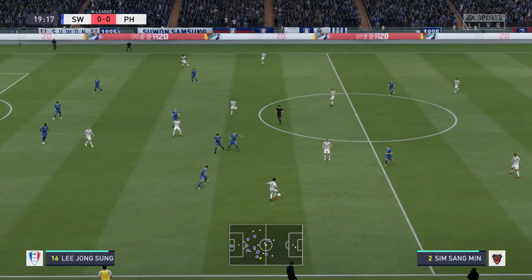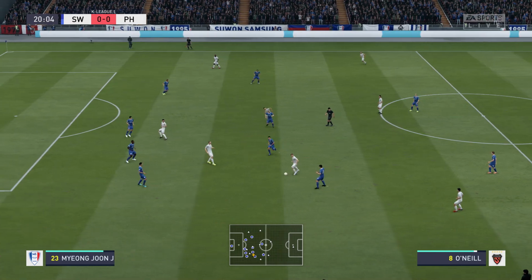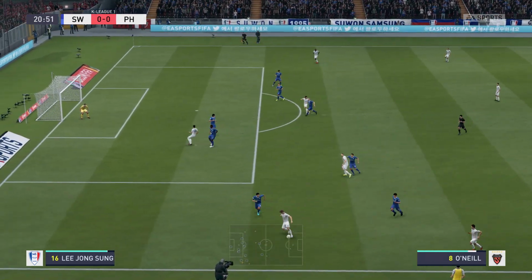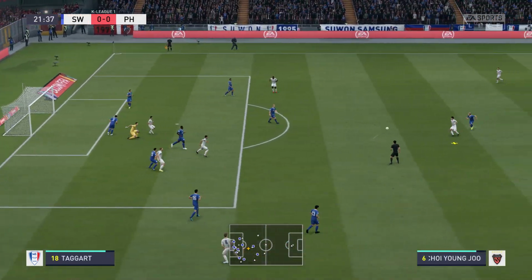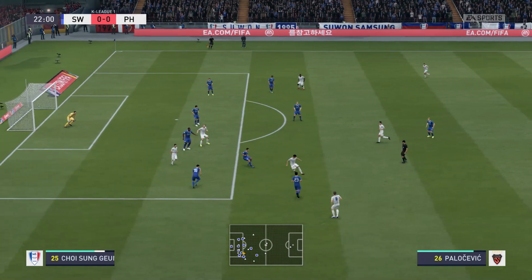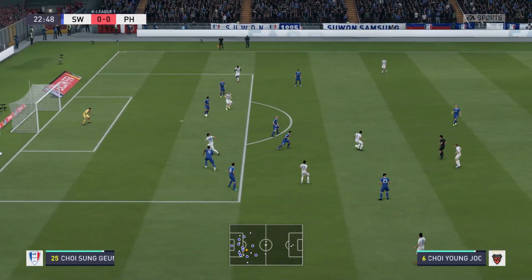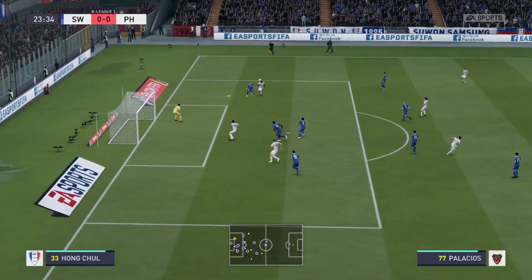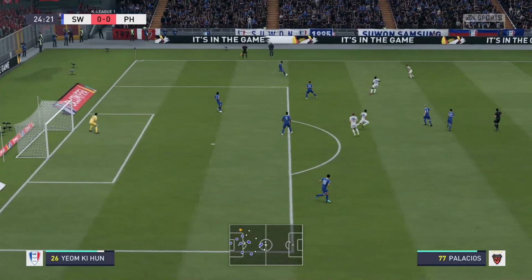O'Neill. Pass after pass, keeping their opponents moving. Now, can he deliver accurately? Fisted clear. Can they get in behind them? Choi Yong-jun, still on level terms, moving the ball nicely. Yong Ki-hoon.